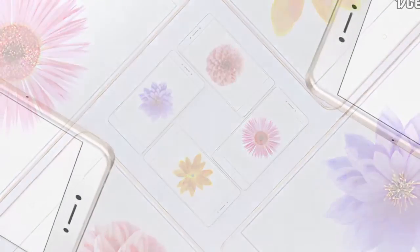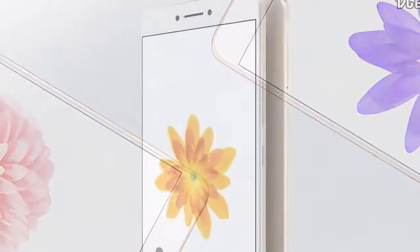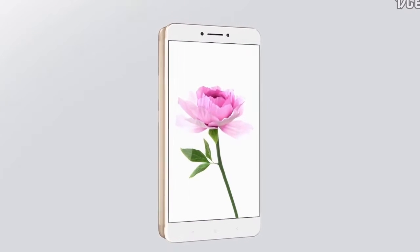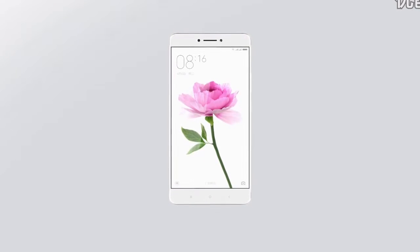Xiaomi Mi Max is able to replace just two devices, a smartphone and a tablet. Such a solution will certainly be appreciated by lovers of travel and business trips, which require portability and high autonomy with impressive multimedia capabilities of the device.